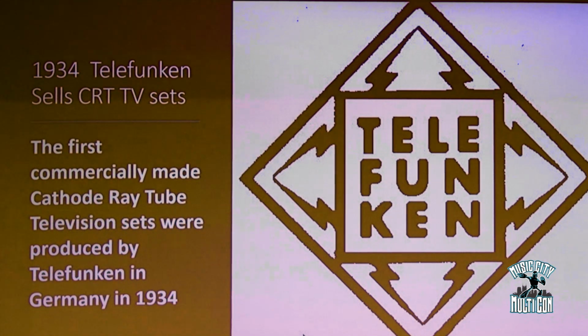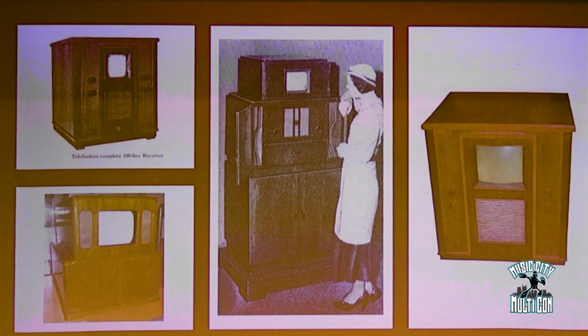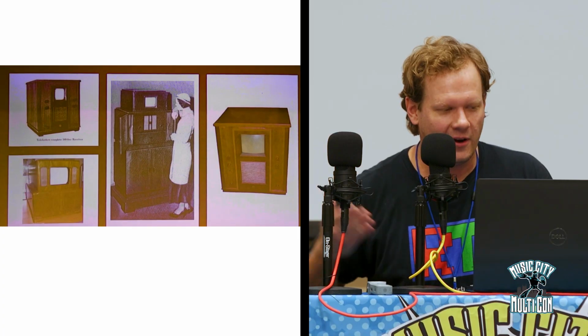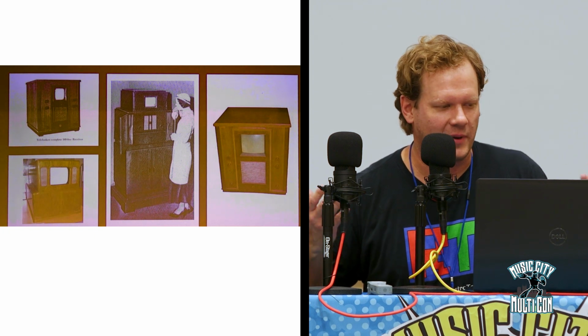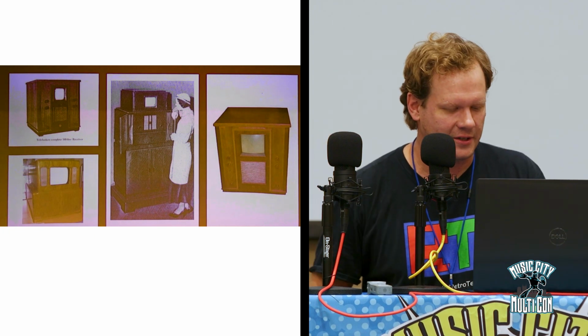1934, Telefunken sells a CRT TV set. This is the first commercially made television set, and again, produced in Germany by Telefunken. Here are pictures of the Telefunken television. These were, again, very large, lots of wood, and kind of like a centerpiece for a home, but most of them had very tiny screens.